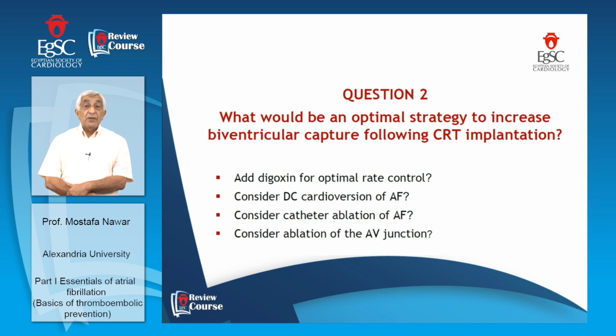What would be the optimal therapy to increase ventricular capture after follow-up of the CRT implantation? Add digoxin, which is an AV node blocking agent; consider DC cardioversion for atrial fibrillation; or consider AF ablation; or consider ablation of the AV junction. Most of the publications showed that ablation of the AV node, AV fulguration we mean, after implantation of a CRT-D is a good option to have more than 95% capture with biventricular pacing, to improve the ejection fraction and resynchronize the desynchronous left ventricle. And this was done for such a patient.